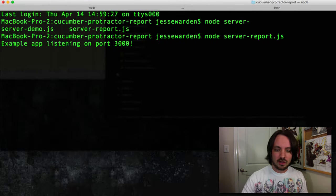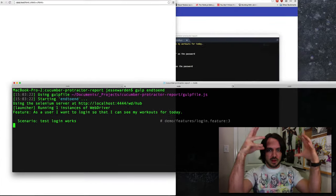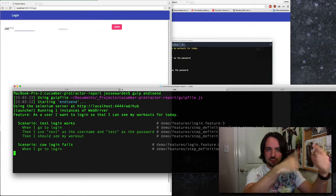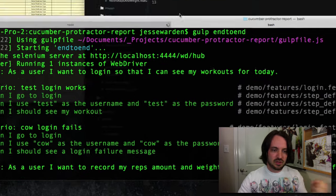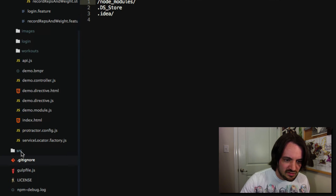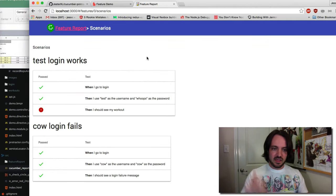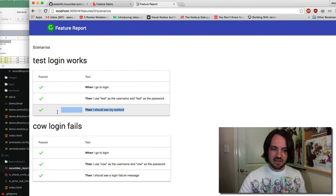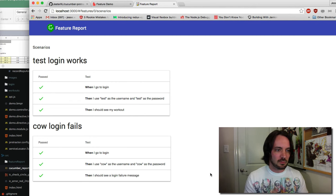We can rerun our gulp end-to-end test. It'll reopen the browser, run the scenario, close the browser, and go through each single one of those. And in this case, you can see all now passed, and it regenerated the report, which is the JSON file. If you look in the source code, you can see it. It's actually in here in the source code, report JSON. Now, if you reload the page, voila, you can see you have a passing one because we changed it to test.